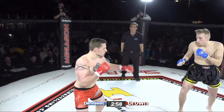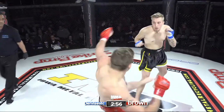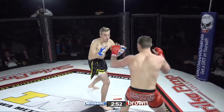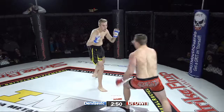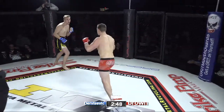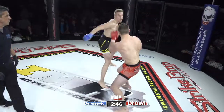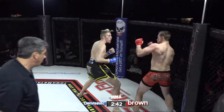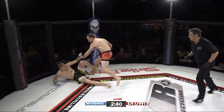Looks like Brown has the size advantage here. Both guys are 1-0, looking to move into 2-0, move themselves up the ladder. Looks like Brown's wearing two nut cups. Nice fluid punching. Oh, right hand drops Almedin.